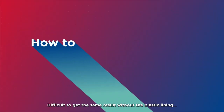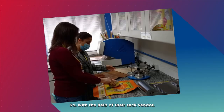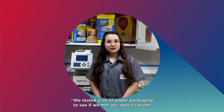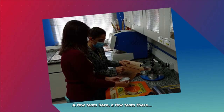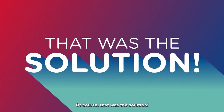Great! But how? Difficult to get the same result without the plastic lining. So with the help of their sack vendor, the team started testing. We test a lot of paper packaging to see if we meet the specifications for things like durability and filling equipment parameters. A few tests here, a few tests there, and finally... Oh, that's it. The special resin is the key. Of course, that was the solution.